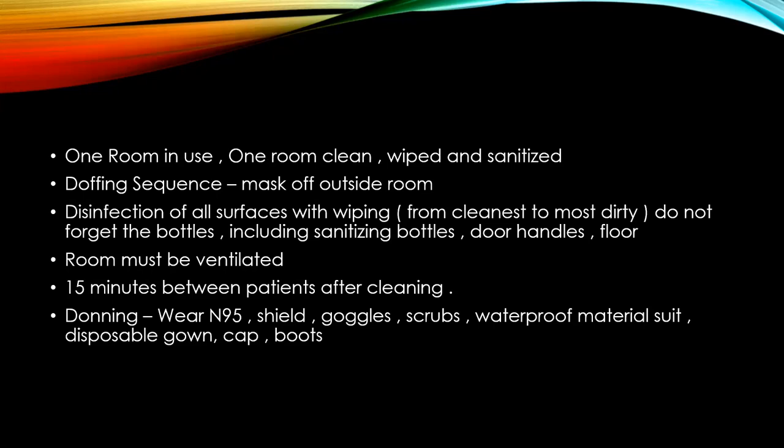And importantly, we're reducing patients at this time, so no more for now, you know, peel days and injectable days and those sort of things. Patient events, unfortunately, for the time being, no patient events. So one room in use and one room completely disinfected, wiped, cleaned and sanitized.